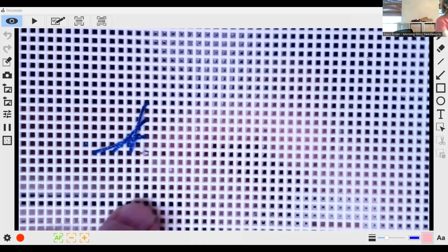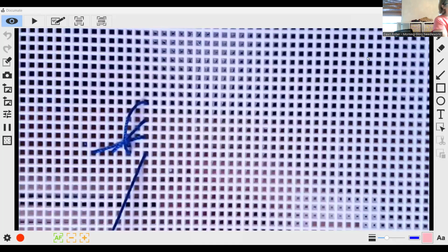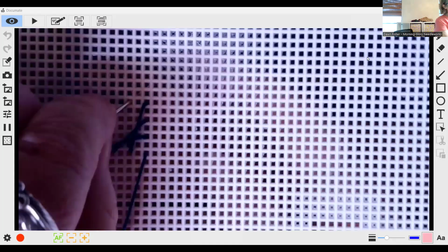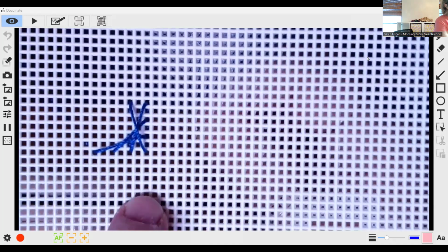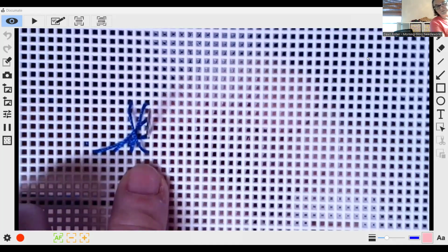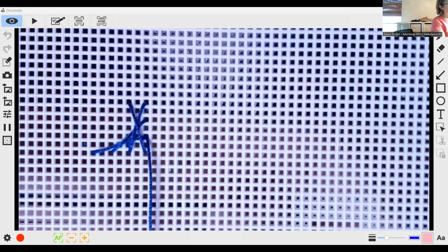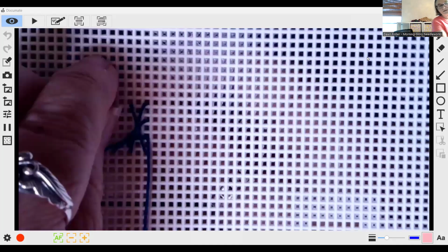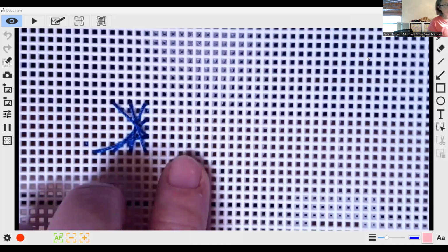So now we've reached the bottom. That's the top right corner. This is the bottom right corner. So you're going to come up at 7 and go down at 8, which is 2 threads to the left of 6. Now we're going to start sharing holes. So you're going to come up at step 2, and this is step 9. So 9 is sharing holes with 2, and go down 2 threads to the left of 8 for step 10.